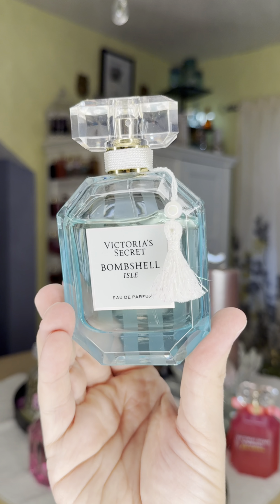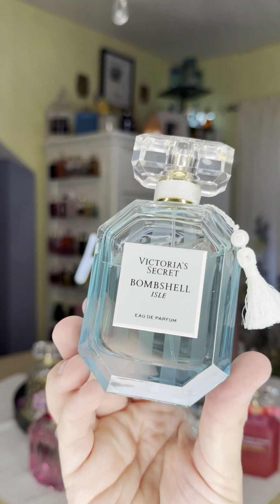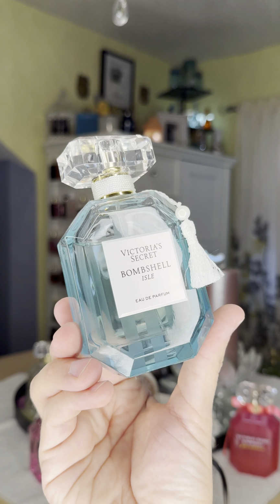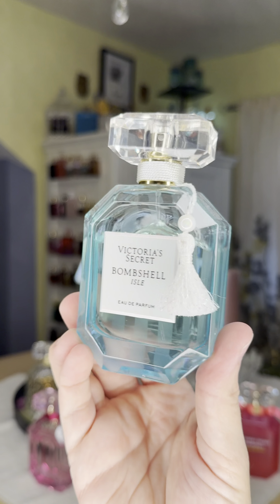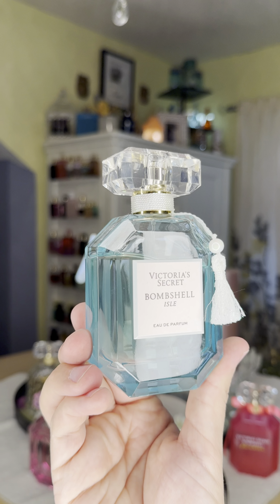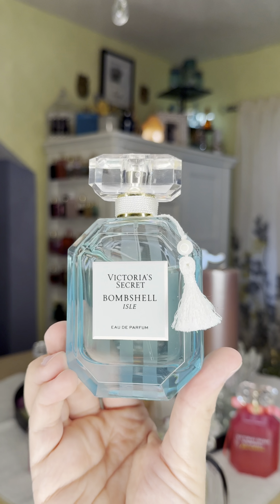One of my favorites. I was happy to revisit it. I don't remember it lasting as long as it did this time. I feel like it has better longevity as it got older. So that's happy. Definitely will keep this one. Love, love, love. And I just love to show it off because it's such a pretty bottle. So if you can get your hands on Bombshell Isle, it's one of the ones I recommend as well.